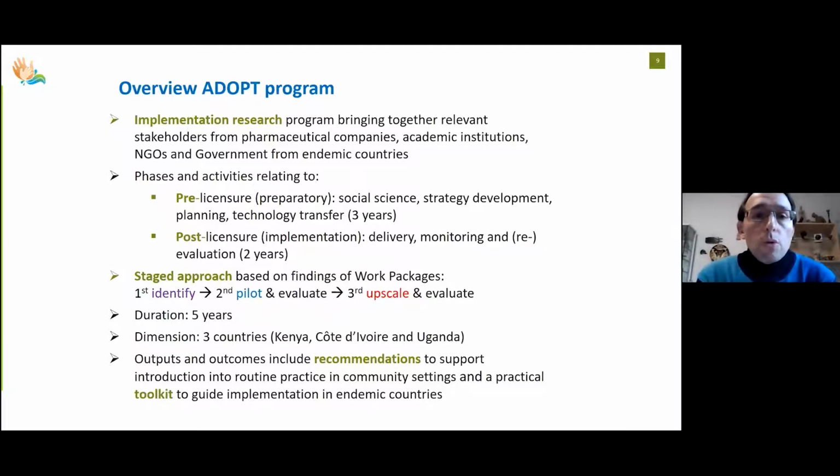Here is the overview of the program as it is designed and approved by the funders. It's an implementation research program bringing together stakeholders from pharmaceutical companies, academic institutions, non-government organizations, and governments from endemic countries. Then we have a preparatory phase, pre-licensure, and then a rollout phase, post-licensure of the drug, which sees the delivery of the drug to first small numbers of children and, in an escalating way, to larger numbers of children. For the moment, we are in this pre-licensure phase, of course, and there we count with 5 years for the overall program, but 3 years for the first part, the pre-licensure phase, and then 2 years post-licensure.